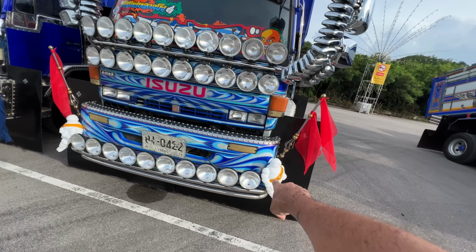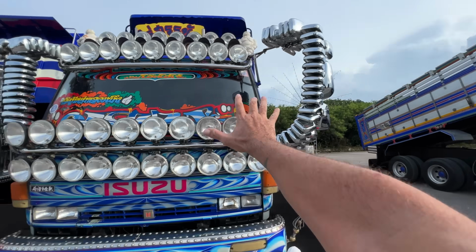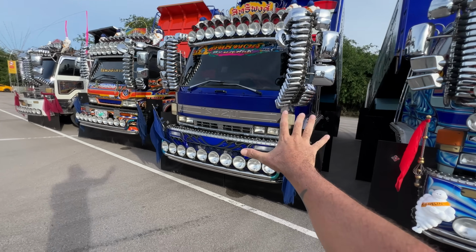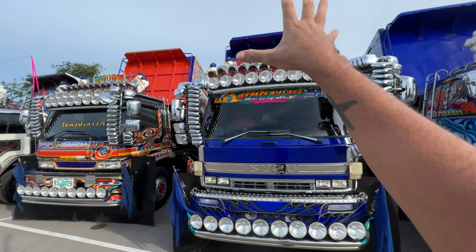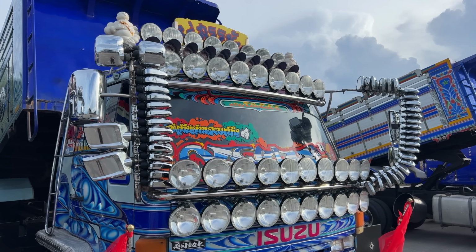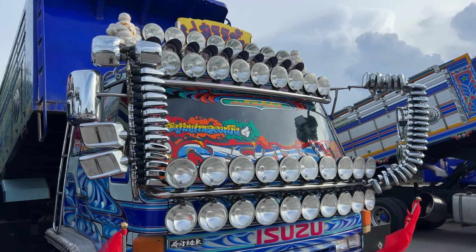And bruh, look at all the lights. I'm not gonna continue to count stuff, because we don't have time for that. But the amount of lights and mirrors on these trucks is absolutely ridiculous.